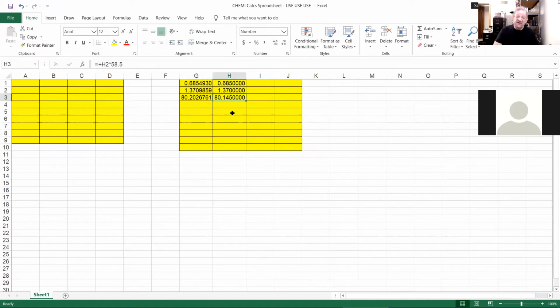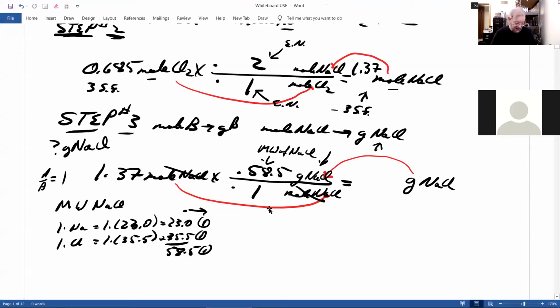Now, if you notice, they're different numbers. If I round both of them off to three significant figures in column G, I'll get 80.2. In this one, I'll get 80.1. Which is the right answer? On my test, both. Sometimes both ways you get the same answer. In this case, you don't. I'm a round-off-at-each-step person, column H, but if you're a round-off-at-the-end person, you can do G.